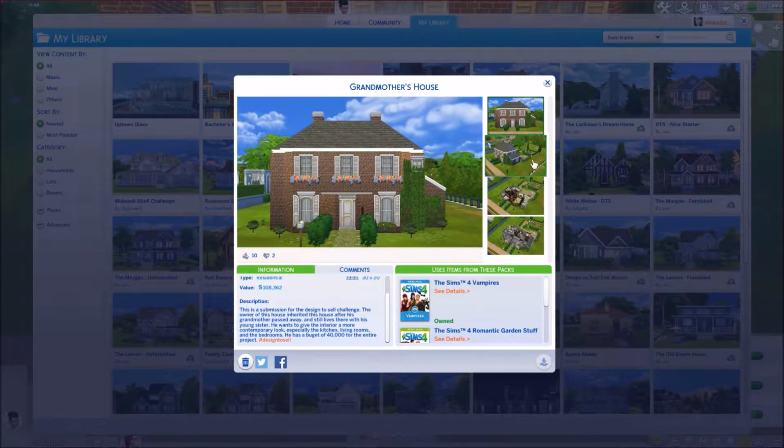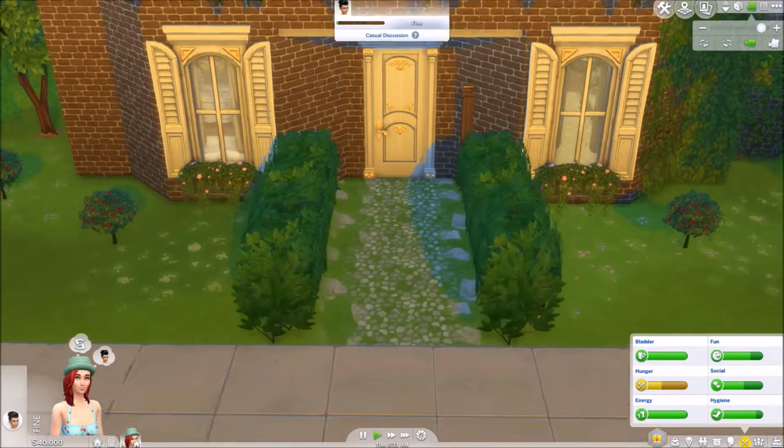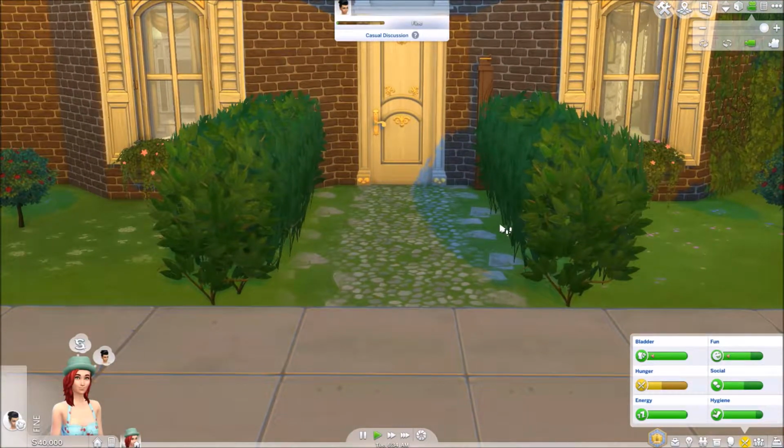But she built me this cute little grandmother's house, and the description says, "This is a submission for the Design to Sell challenge. The owner of this house inherited this house after his grandmother passed away and still lives there with his younger sister. He wants to give the interior a more contemporary look, especially the kitchen, living rooms, and bedrooms. He has a budget of 40,000 simoleons for the entire project." Perfect. So let's take a look.